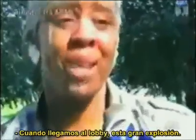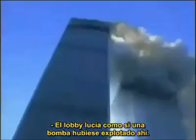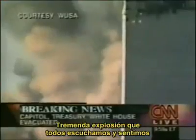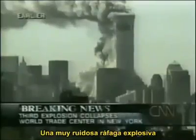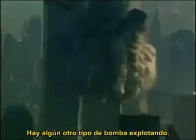Then we get to the lobby. This is a big explosion. The lobby looked as though a bomb had exploded there. A huge explosion now, raining debris. It's been a huge explosion. Huge explosion that we all heard and felt. We just witnessed some kind of follow-up explosion. We heard a very loud explosion. A secondary explosion at Tower 1. That is another bomb going off. He thinks that there were actually devices that were planted in the building.